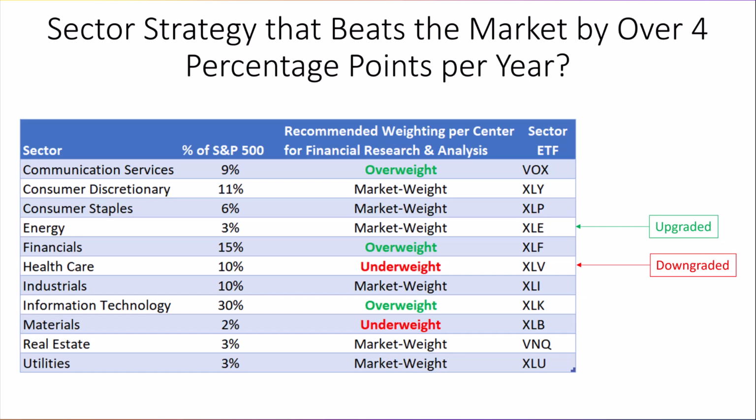So let's talk about a potential sector rotation strategy. The Center for Financial Research and Analysis suggests sectors to overweight and sectors to underweight. Currently, they have an overweight on the communication sector in green, financials, and information technologies.